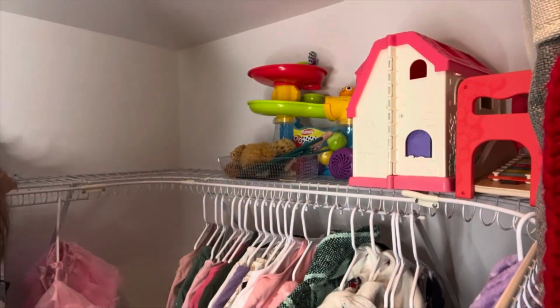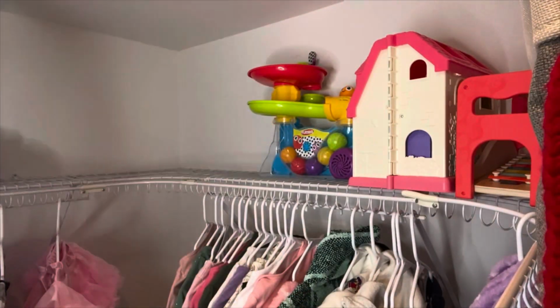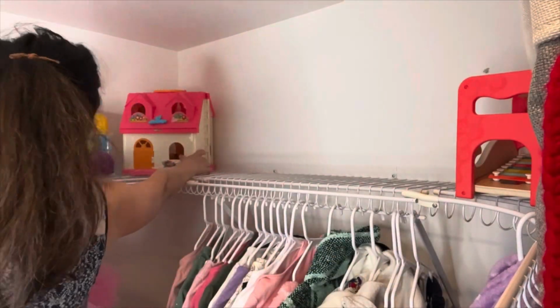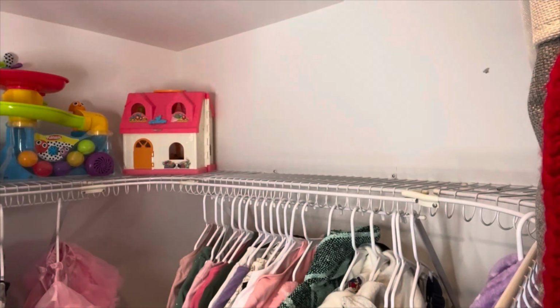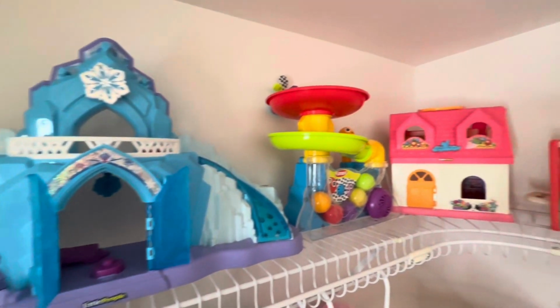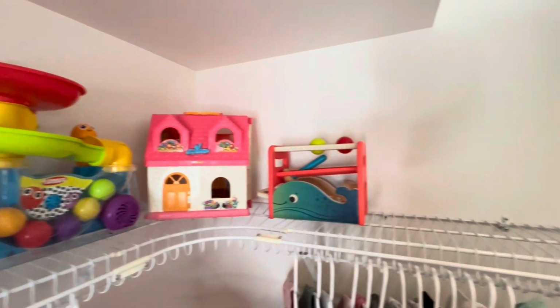So since we moved some things and stacked some things, we had more room. So I'm just taking everything from the left and just moving it over. We're just going to leave this stuff up. She uses that for toy rotations. And now we get to move over even more. That red, white, and blue blanket I put in the holiday closet. Okay, this is what we're going to keep on the top shelf in the closet. The rest of this is completely empty.